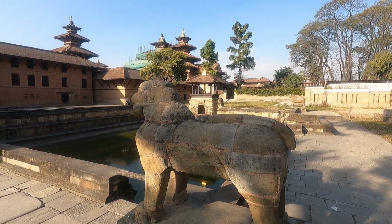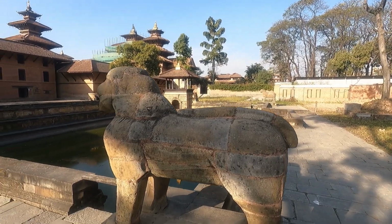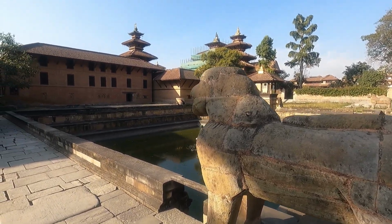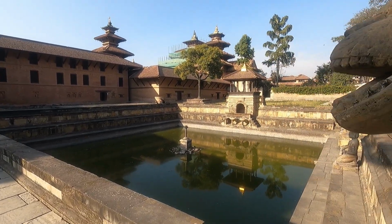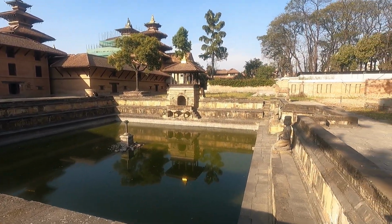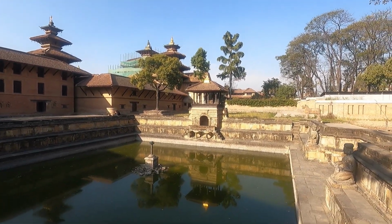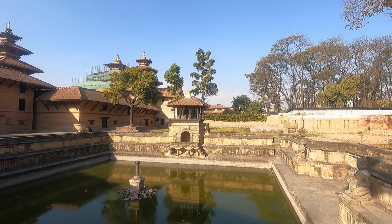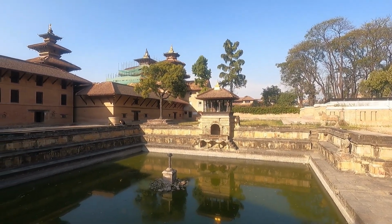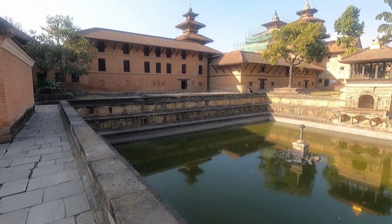So we have behind the palace complex, popular by the name Bhandarkhal Tank. This houses a small water pond with a water fountain at the bottom, and at the end you can see a tiny room where the king used to do meditation. And they used to put the treasure of the palace inside this pond in the past.